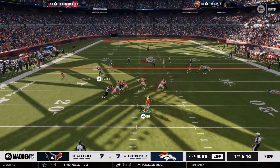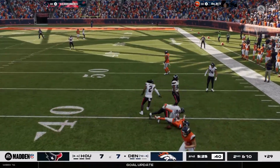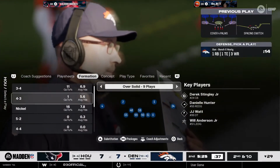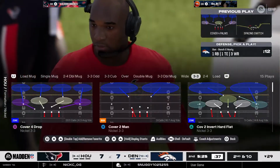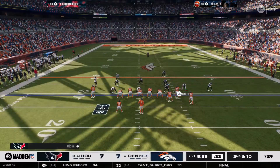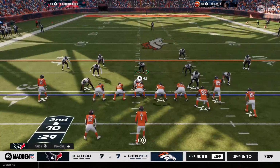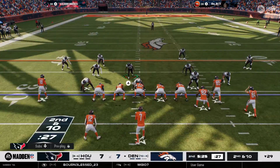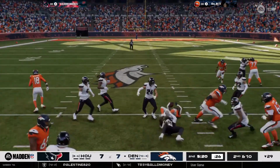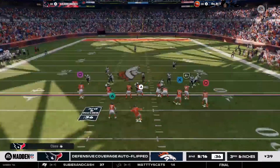On 1st and 10, here's Nix. Forced out to his right. He had it for a moment, but a great defensive play to jar it loose. Incomplete. Looking for Justin Jefferson on that throw. And now they face 2nd down. Shotgun handoff to Harvey. They stop him at the 39. No first yet, but they've got third and very short coming up.